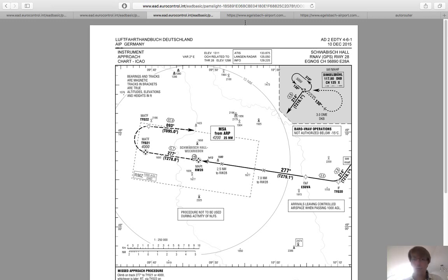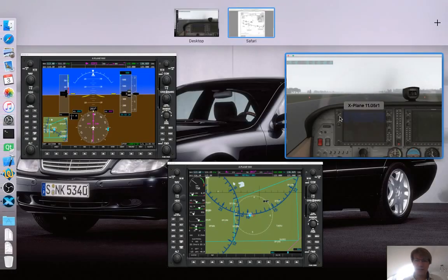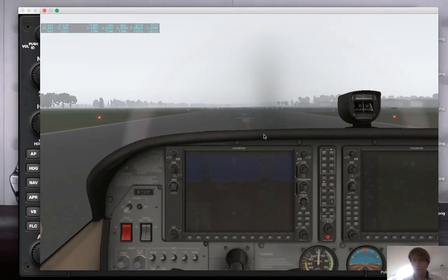But I'm going to throw in an additional curveball, and that is I've set the weather pretty low. As you can see here, we have very, very poor visibility. And I'm going to use that in order to explain something about the European airspace, which is pretty unique. And that is we cannot do IFR in class Golf airspace.